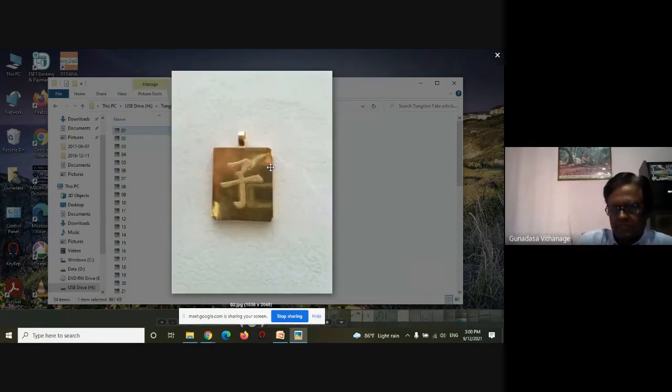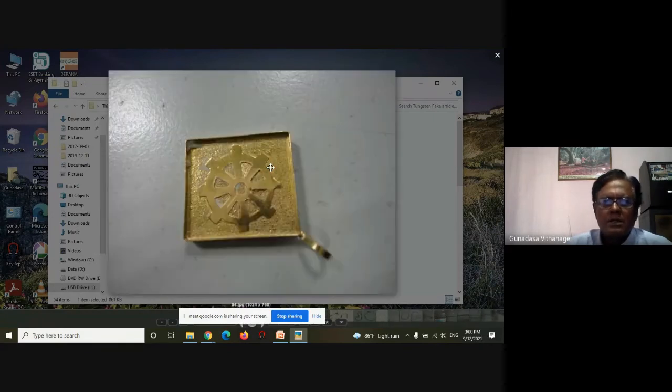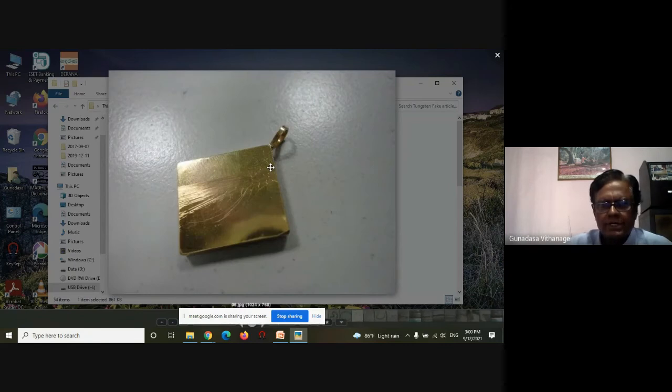Actually, this is another one. This was found in Maharagama, Borella, Kamburupitiya area. There were two ladies from Athurugiriya. They were the people who pawned it. This is another one. These are the pendants you found in the stock in 2010.